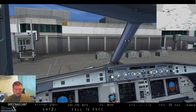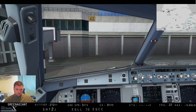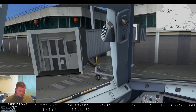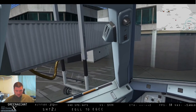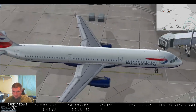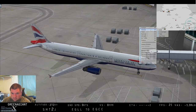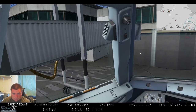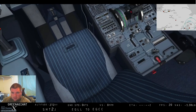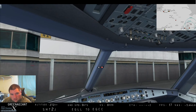Where is it? It's roughly there. Okay. I think I'm about straight as a banana. And I think that is just short. And just to the right. Alright, it's fine. So, parking brakes on, engines off, transponder off, lights off.